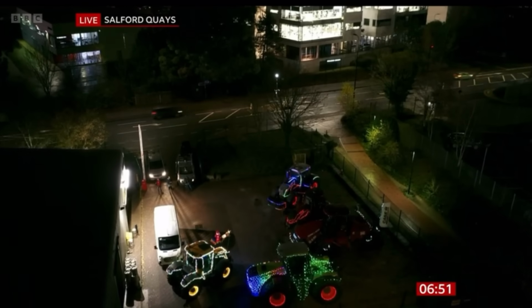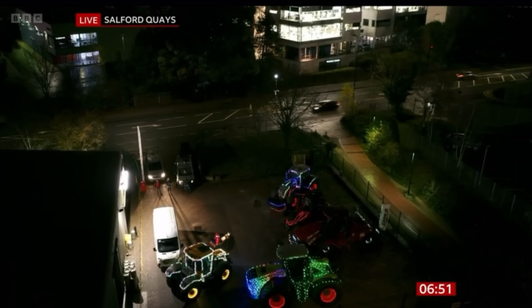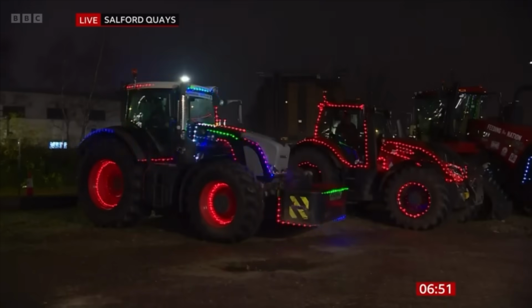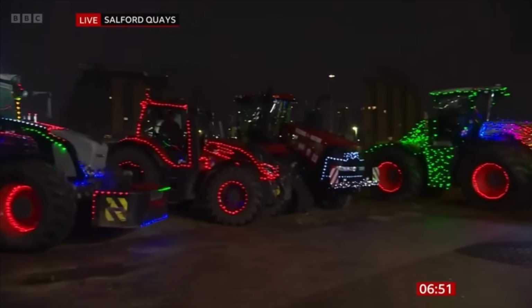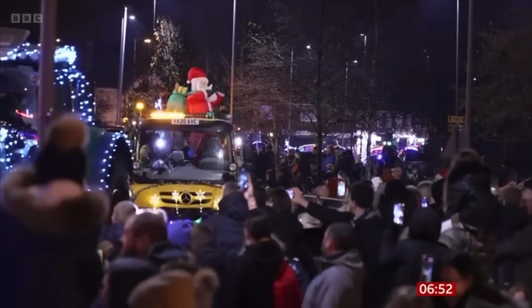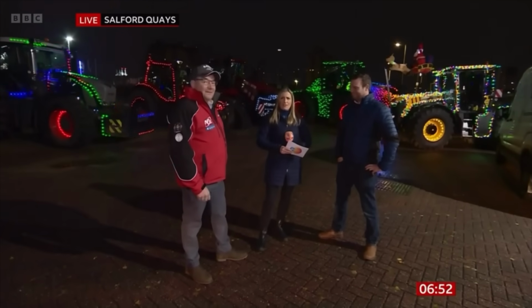But when they are done here, they will be heading off to Liverpool to join a massive convoy to raise money for Alder Hey Children's Hospital. So let's just see them in action, shall we? I'm joined by a couple of festive farmers.